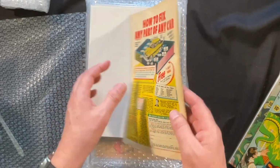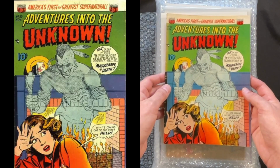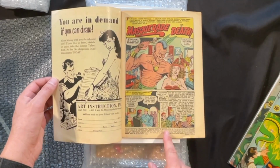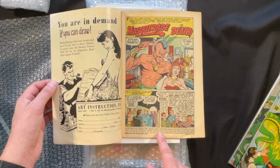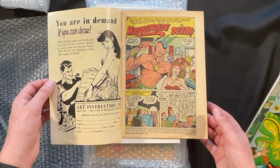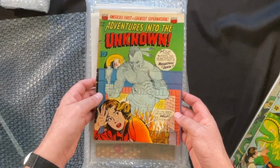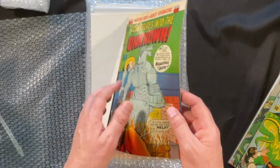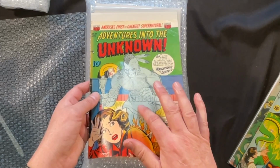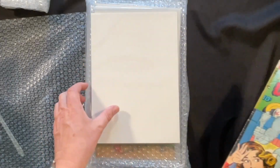Okay, this is the next one here. These are all Adventures into the Unknown. So, and I'm not sure about the golden age, but wow, look at the white pages. That's magnificent. This is going to look really nice cleaned up. So 1952. That's awesome. So 70 years old, but look at the gloss, it's really good. It's got a little spot there, but it looks like it's something on the surface. And we can clean this up really nice.